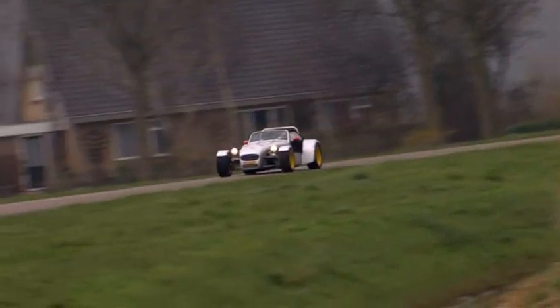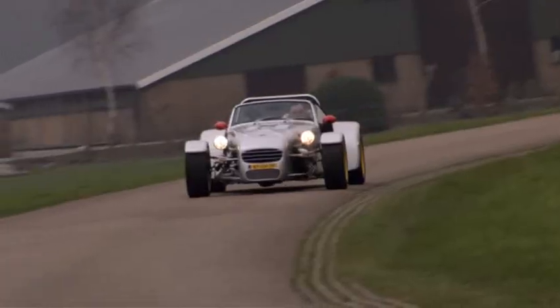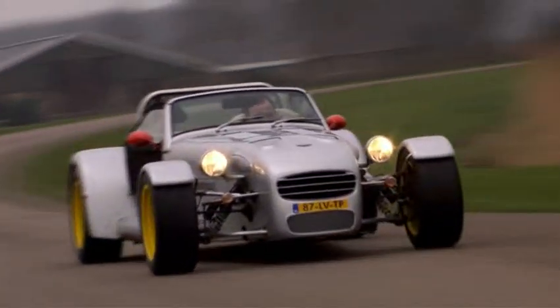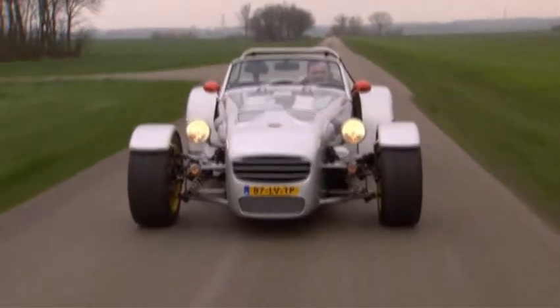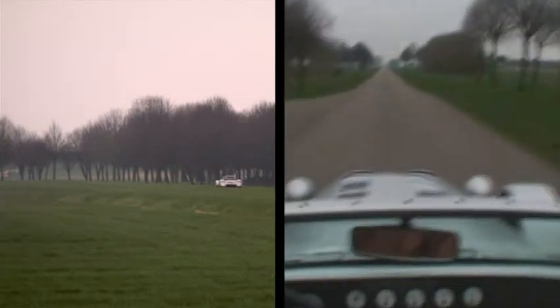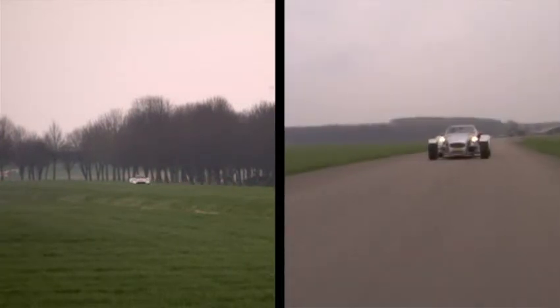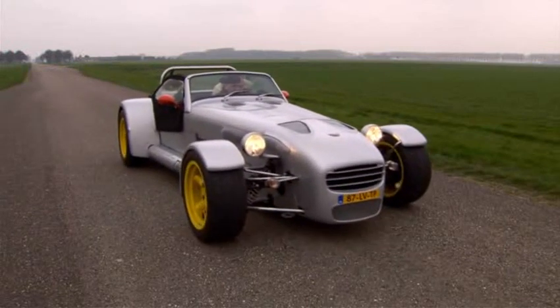It looks like a go-kart on steroids. And it drives like one, too. The Donkervoort holds the prestigious title of the fastest street car in all of Europe, having broken speed records in both 2004 and 2005. There is no ride like it.